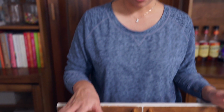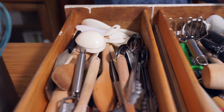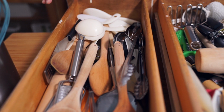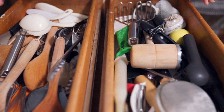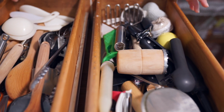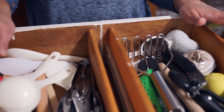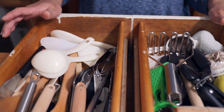Yeah. There's actually a method to my madness. This drawer is filled with the utensils that I use most often. And this drawer is filled with the utensils that I don't use so often. But what happens is when Dude sometimes puts away my stuff, he doesn't put them back in the right drawer. That is a lie. All right, let's do this.